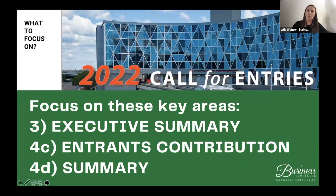So what are we going to focus on? Within the call for entries, I know there are several sections, 1, 2, 3, 4, 5, and they've got A, B, C, and D all the way down. These are the 3 key areas that I would recommend focusing on: the executive summary, section 4C, the entrant's contribution, and then section 4D, the summary.